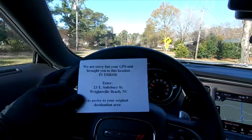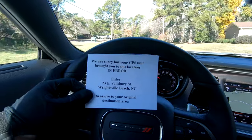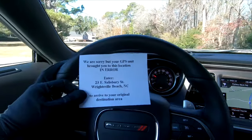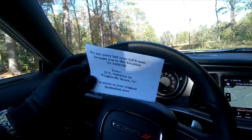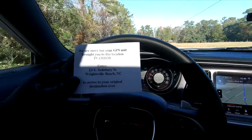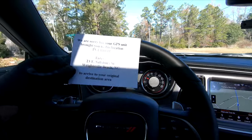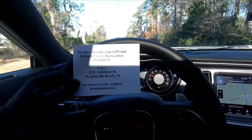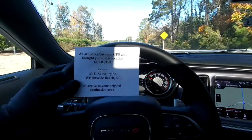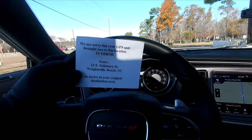Came up to a gate, it was a bridge, and he hands me this slip, because I guess the GPS sends everybody here. He said this was not Wrightsville Beach. I don't know why it took me here, but he had the slip already made out. You gotta go to 23 East Salisbury Street, and it'll take you to Wrightsville Beach. I had this navigating all the way since Raleigh. I don't understand why it would take me here, but doggone it. I think I'm gonna save this navigation point and call it Wrightsville Beach. Maybe it'll work better. Alright, later.